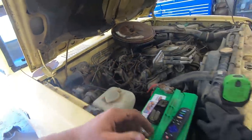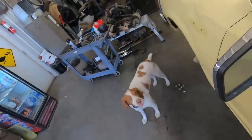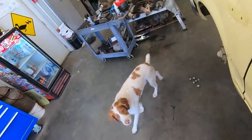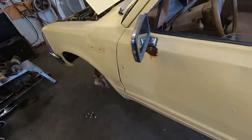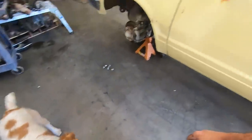Let's see if it starts. What's gonna fall into the fan? Nothing. It's not gonna start if I just reach in here, is it? Oh yeah! No leaks! Sweet.